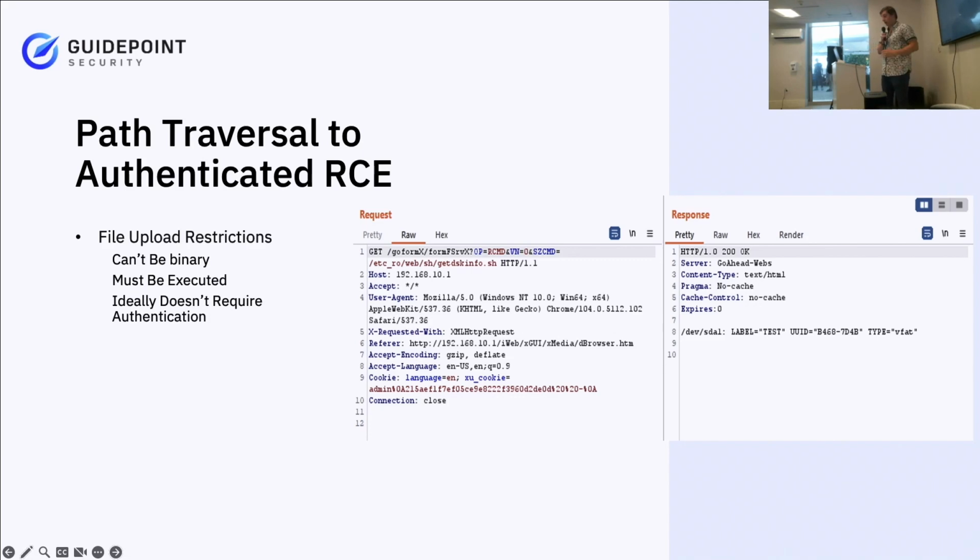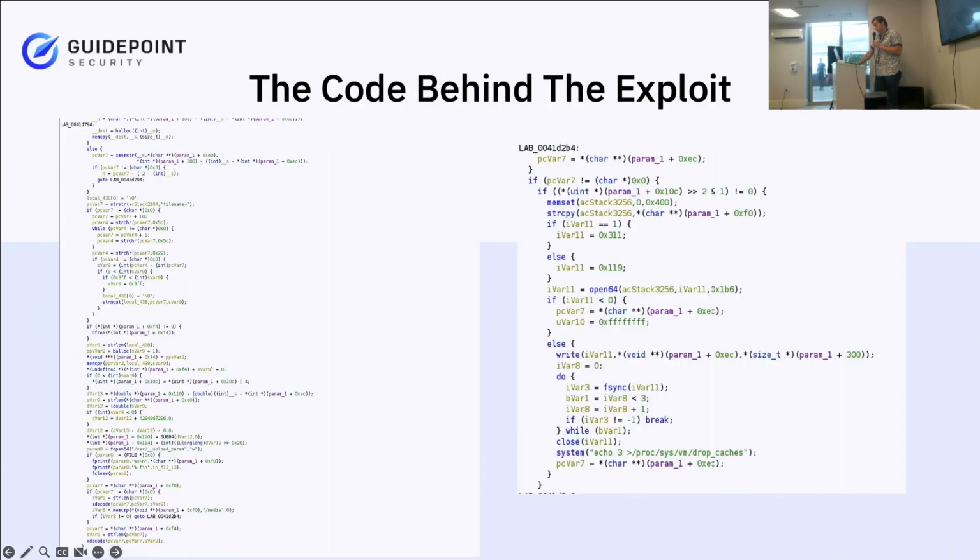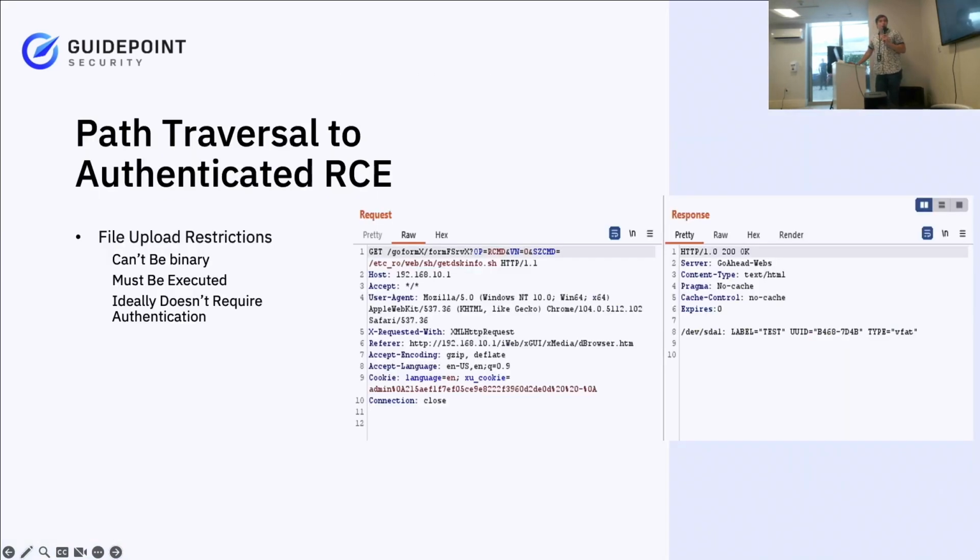First, it can't be a binary. We saw, I'm going to go back, you can't have a binary that looks like that. When the system attempts to load that into memory, it is going to crash, and no matter what the executable is, it's not going to work. So our executable file couldn't be a binary. It must be executed by the server in some way, and ideally, I was looking for something that didn't require authentication. I found something that fit 2 out of the 3 of those.